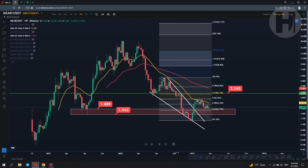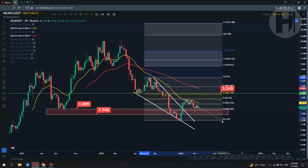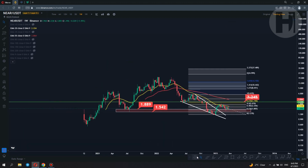Taking a look at the weekly, as you can see, we broke out of this falling wedge, coming back to backtest this support block, and hopefully the next move to the upside, the next impulsive move to the upside, we're going to be breaking above the 20 EMA and potentially retesting the 55 EMA, which is currently sitting at around about $3.86.